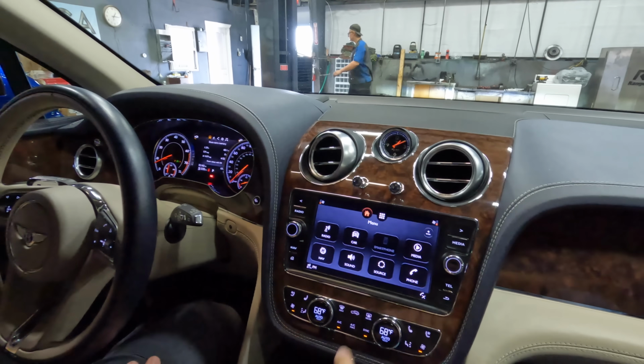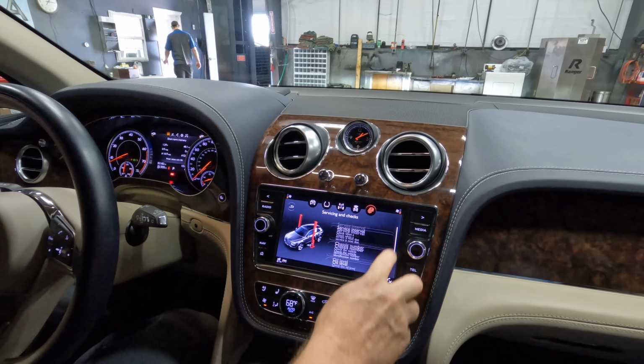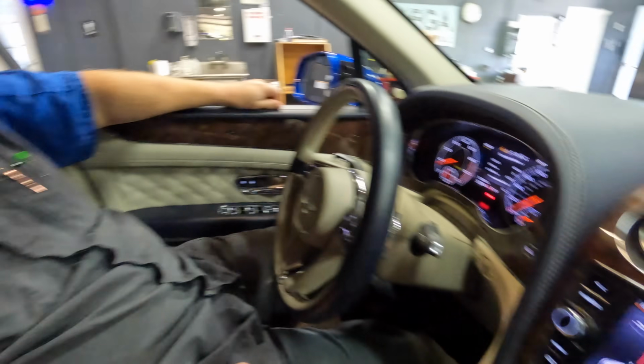So I think you go into the menus here to the car. Go down to service. Yeah. Air suspension. Yep. Okay. There we go. So now it won't try to correct itself when we put it up in the air.